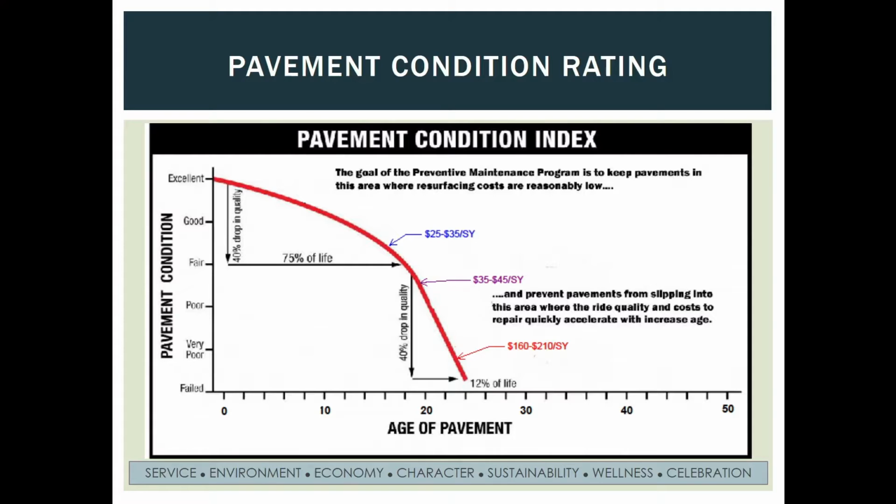So this is the ranking that we use to determine the condition of the street, which helps filter into when we want to actually go and do preservation work on a street, whether that's an overlay, a rebuild, patching, what it is. In previous council meetings and discussions, the question has come up about why do we spend money on the good streets first and not the bad streets. So I wanted to bring this chart so that you can kind of see why we do that.